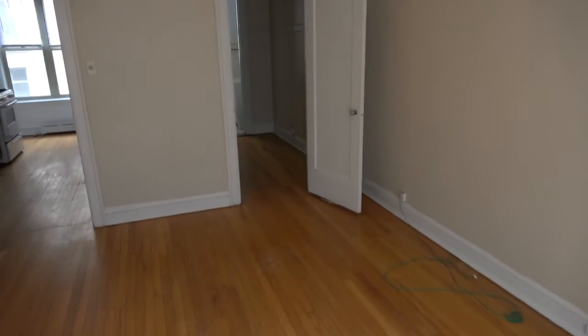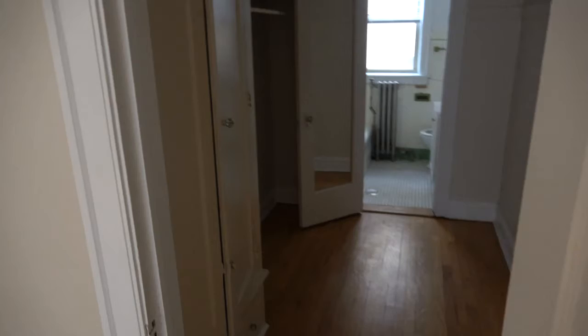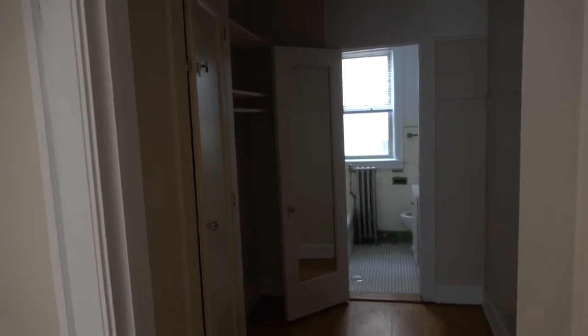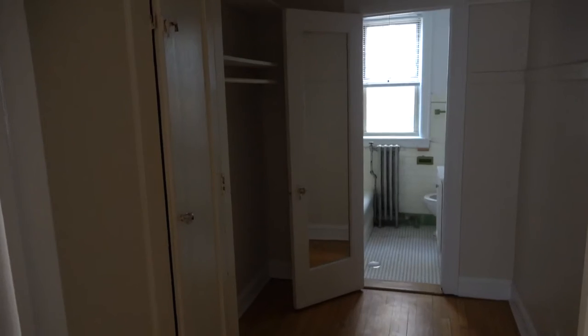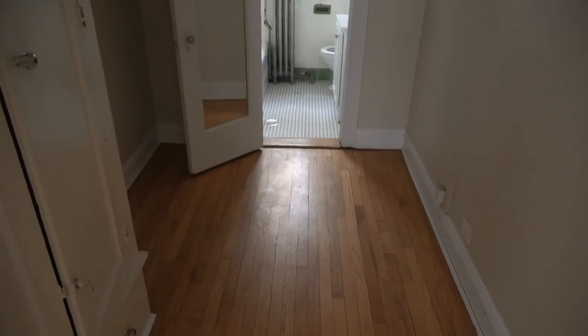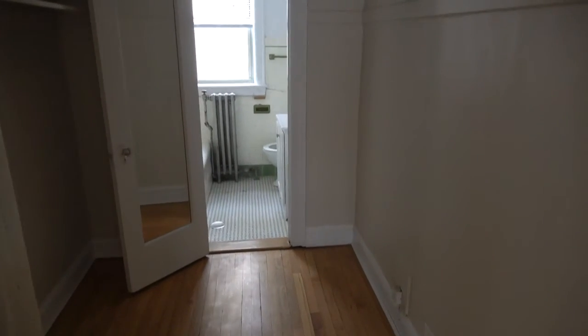So we'll walk towards the, really I think it was called the dressing room back in the day. This will be a little darker because we don't have the electricity, but we have a built-in closet here that's probably about 3 feet wide. And then we have a hanging bar that goes the rest of the way. It's probably 7 feet or more long. So the width has got to be 6 feet. And then we go into the bathroom.